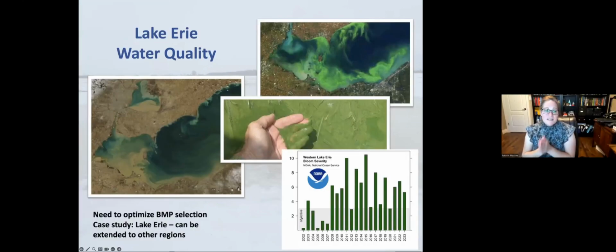Okay, so we've all seen slides like this before, the gratuitous green slide. Lake Erie, we know, has a very long history of water quality impairment. And we saw a lot of improvements in water quality in the 80s and the 90s that were really driven by improvements in wastewater treatment and other industrial sources. But since that time, Lake Erie has also undergone a period of reeutrophication over the last 20 years. And today, we also know that non-point sources are the dominant source of phosphorus to the lake.